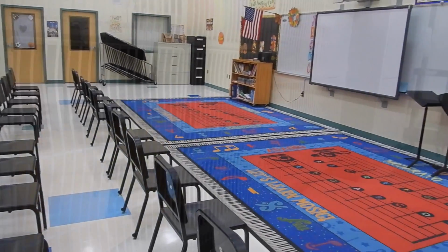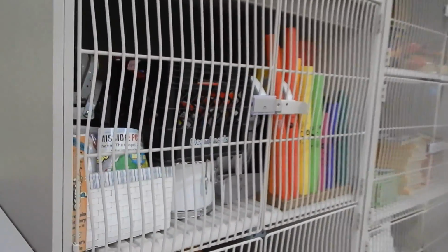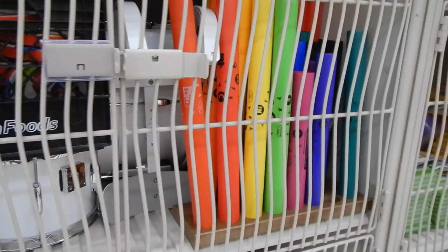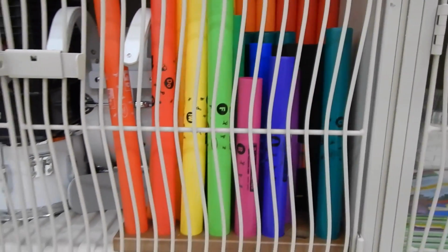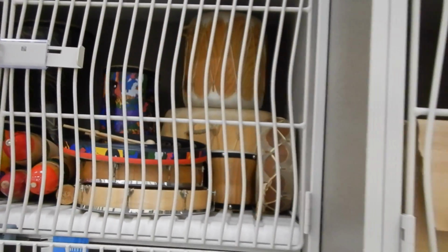As you can see, she stores the instruments in these little cubbies that they have. These instruments, I think they hit and they make different sounds as they play their song. She has things like maracas and drums. And of course, they love anything that makes noise. So they definitely like coming to music.